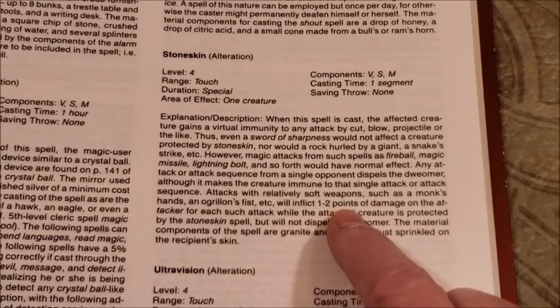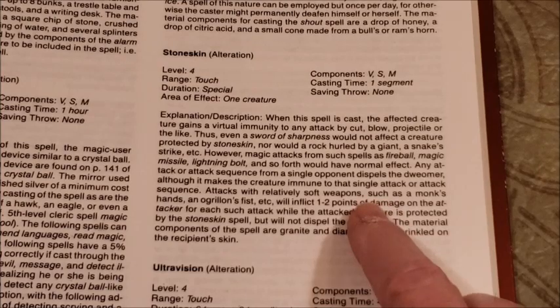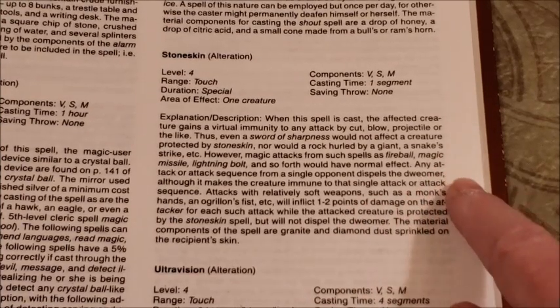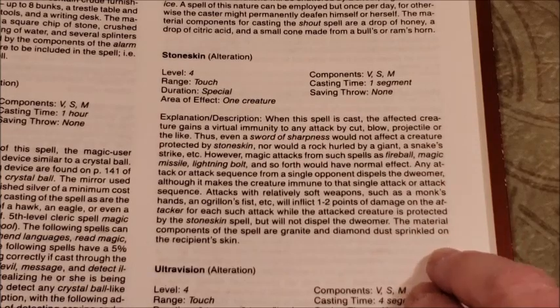So Stone Skin, what do you do with this? How do you use it? Well, first off, you cast it on yourself before you go into the dungeon. That way you have it on your person. You get the spell at 7th level, so it's about the time you should be getting pretty good defense. And 1 segment casting time makes it beautiful for after you've lost it in the dungeon, you can renew it.